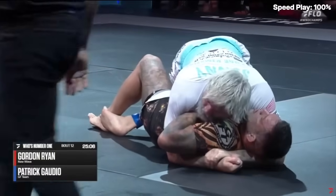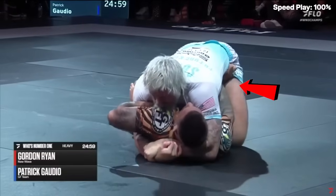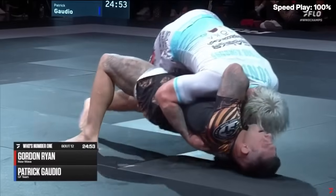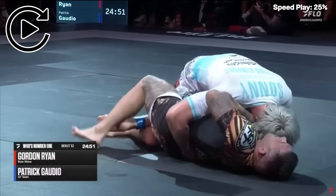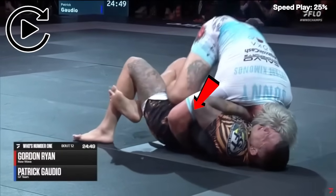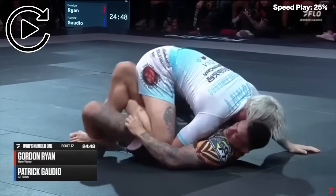He notices that Gaudio is using his right arm to frame on Gordon's hip. So while his left arm is trapped and he sees that Gaudio's right arm is extended, he moves his head to the other side, his near side. So that gives him his opportunity to tripod and elevate his hips. That gives him clearance on his right knee to get past Gaudio's hips, and now he starts slicing towards the mount.